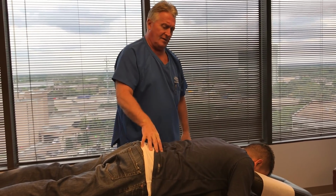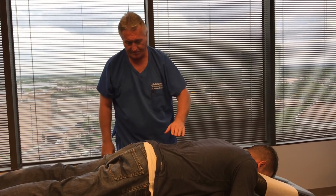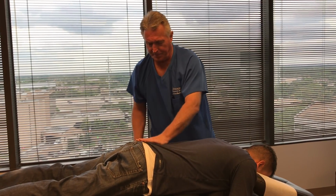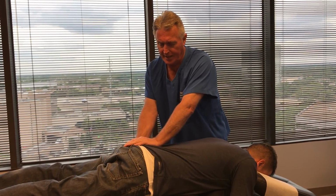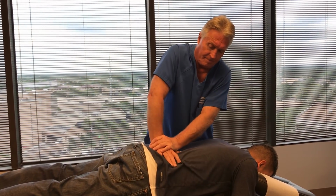You might be having low back pain or neck pain, but where the pain is actually at, it's in your brain. And I'm not saying that you're hypochondriac or that it's all in your head. I'm just saying that's where pain is registered, is in the brain.